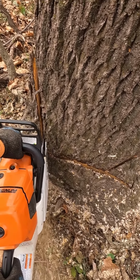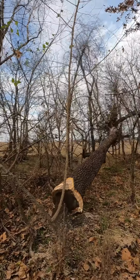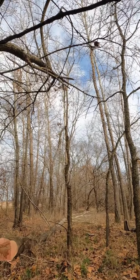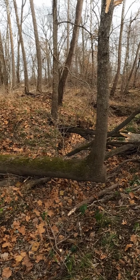Some pretty nice little walnuts in here. A lot of these sycamore. Check that out.